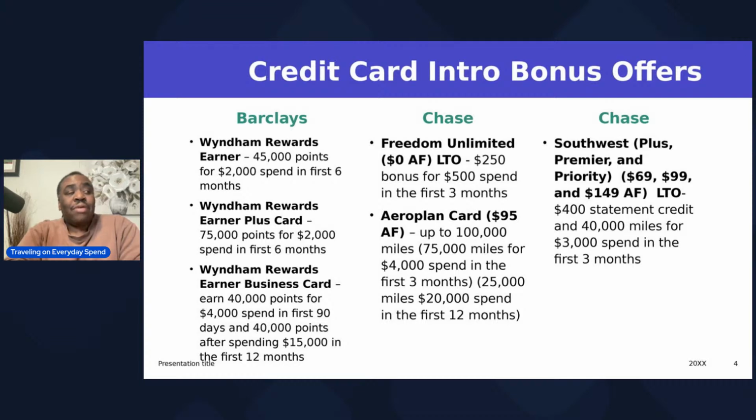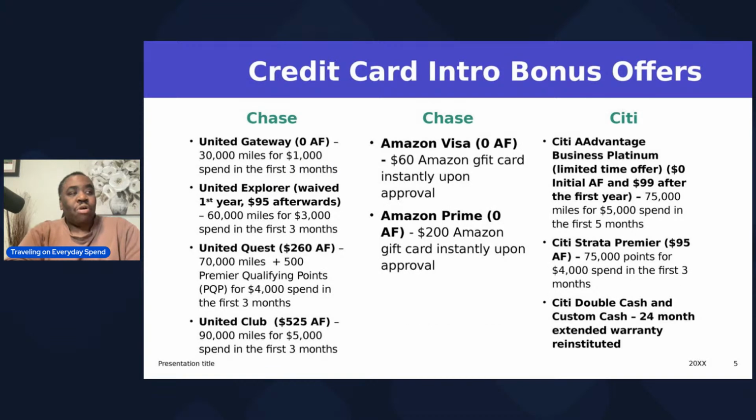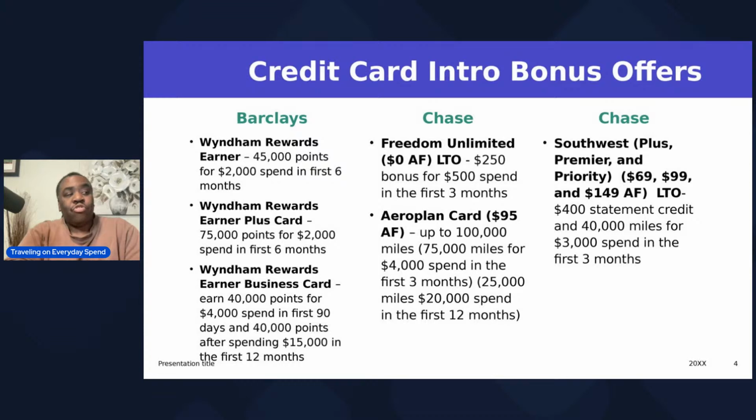And then for Barclays, we have the Wyndham Rewards credit cards, which are still out there. We don't have an end date on it, but I gotta believe it's gonna be pretty soon. So if you're interested, definitely take a look at it. Chase, the main ones to touch on, the Freedom Unlimited, we still have the $250 bonus with just $500 worth of spend in the first 3 months.